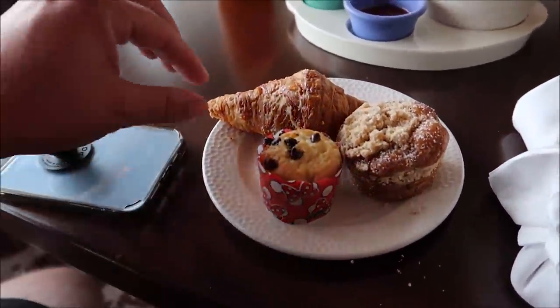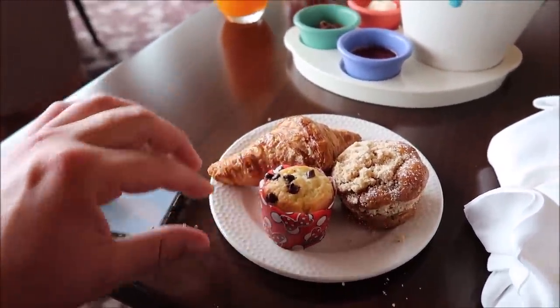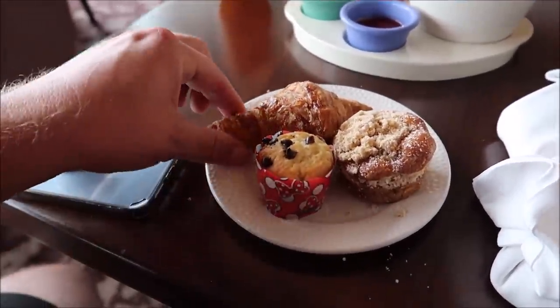So we're going to dive in. I think I'm going to start with the croissant. And it's cool that, like Kristen said, they make these every day, handmade. I gotta be careful, I don't wanna drop my croissant, but this looks so good actually. Wow.